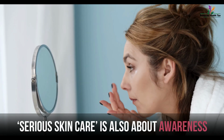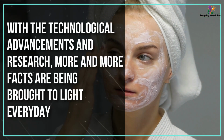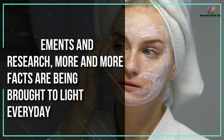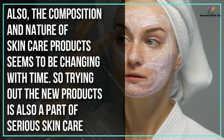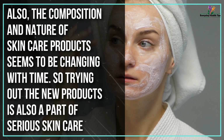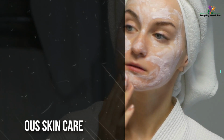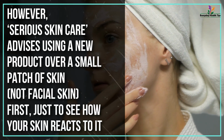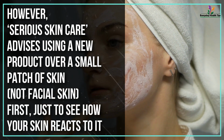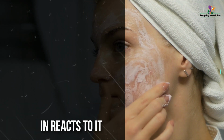Serious skincare is also about awareness. With the technological advancements and research, more and more facts are being brought to light every day. Also, the composition and nature of skincare products seems to be changing with time. So trying out the new products is also a part of serious skincare. However, serious skincare advises using a new product over a small patch of skin, not facial skin, first, just to see how your skin reacts to it.